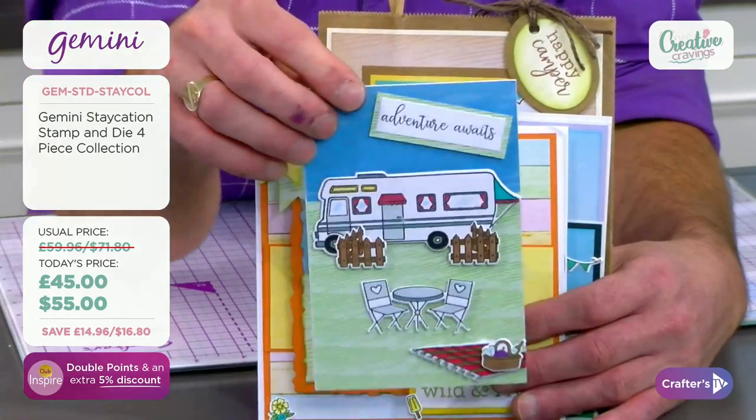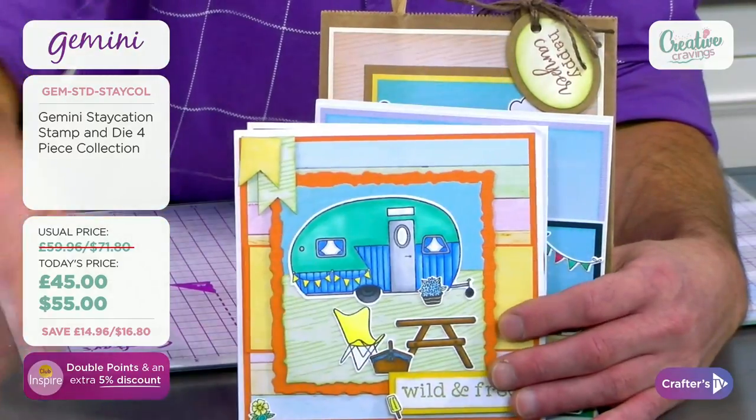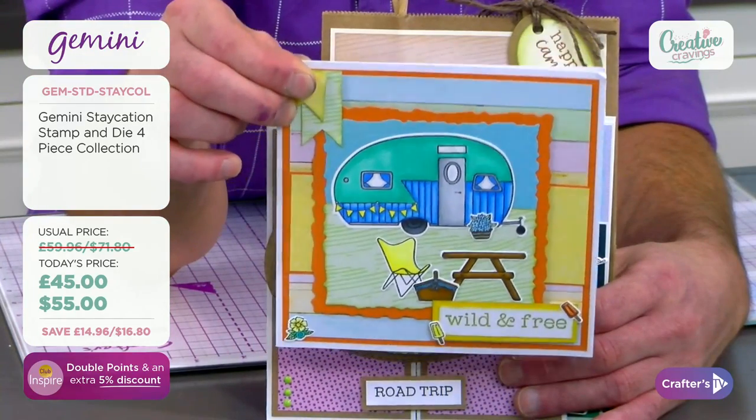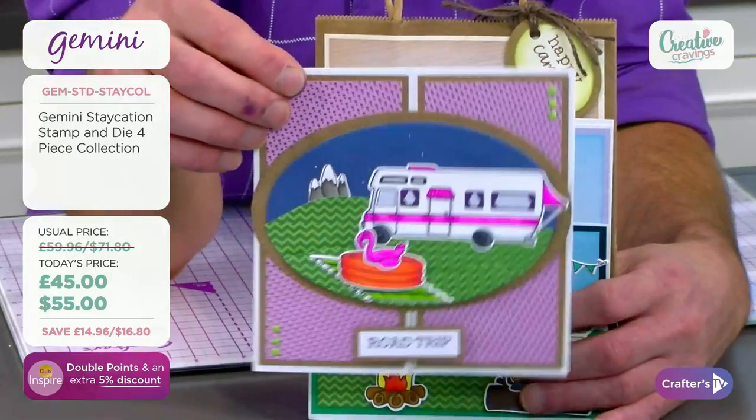You can of course create your own backgrounds yourself if you want with your inks. However, if you don't always feel comfortable doing that, that's a great thing about the paper pad. Just bring in a few mats and layers, the paper pad's done for you. Whether it's daytime, nighttime, you've got all these different styles.